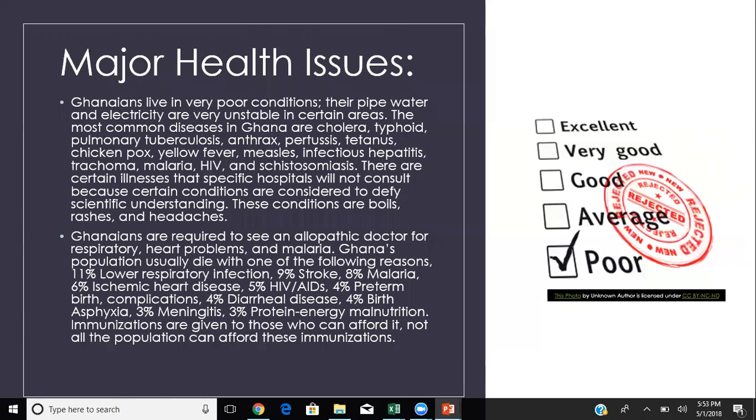Ghanaians live in very poor conditions. Their piped water and electricity are very unstable in certain areas. The most common diseases are cholera, typhoid, tuberculosis, anthrax, tinnitus, chickenpox, yellow fever, measles, infectious hepatitis, malaria, and HIV.